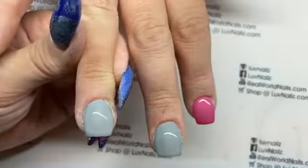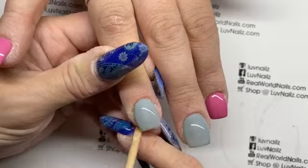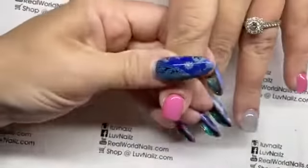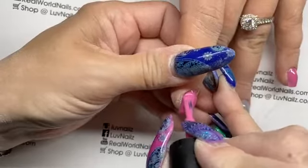All right, so now before I go on the light, see how it moved on me even more? So I'm going to clean my stick off and make sure I go in there and wipe that out. Looks like there's a little bit actually from the first coat that I get in there, so I'll show you how to get rid of that before I top coat. I'm actually going to use my nipper and just cut that little bit of gel right out, and then there's nothing to pick at.